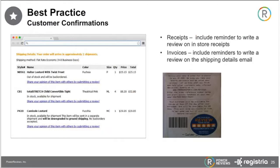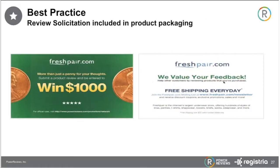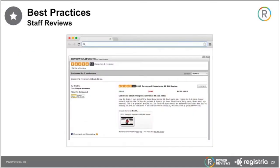Other ways to collect reviews from your customers include having a write-a-review link on your receipt or on order invoices or order confirmation pages. Reach out to your active communities on social media and ask them to write a review about a specific product or about a specific set of products. Include review solicitations in product packaging so that when they open up that product, they're prompted to write a review. And finally, ask your employees to write reviews on products they own. But make sure if you do that those reviews are badged from your staff. That's very important to be transparent.